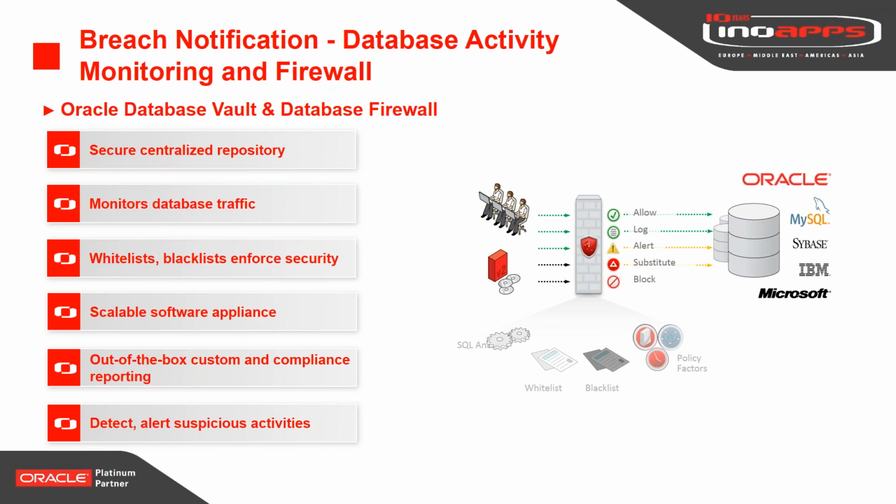The really interesting thing about this product actually is it's far more than just an Oracle product. So rather than just monitoring Oracle databases, it has the ability to monitor Oracle's MySQL, but also Sybase database, DB2 from IBM, and SQL from Microsoft. And again, there are set up policies and out-of-the-box reporting for all of those databases. So it's all there. It's all fairly easy just to run.